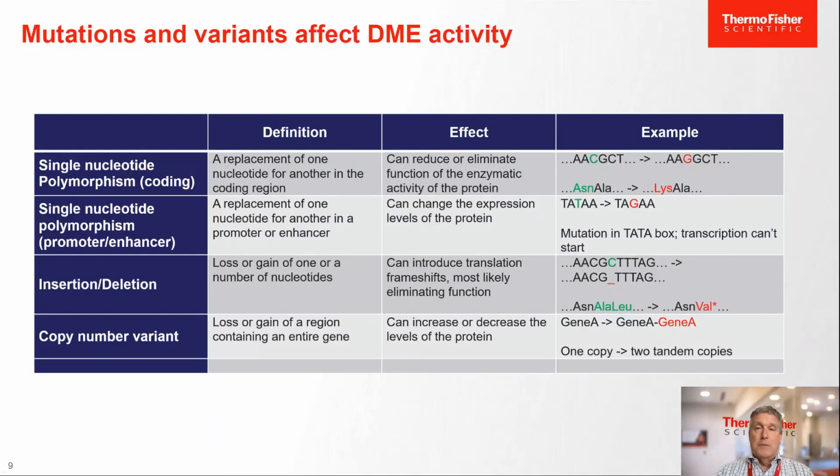Now, I mentioned that the drug metabolizing enzymes are encoded by DNA molecules, and as a result, they're subject to the types of things that can happen to DNA molecules. For example, they can acquire single nucleotide polymorphisms, which are a replacement of one nucleotide for another in the coding region of a gene. This can reduce or eliminate function of the enzyme and reduce the enzymatic activity of the drug metabolizing enzyme. Another way that SNPs can affect the activity of DMEs is by making mutations in the promoters and enhancers of genes. The replacement of one or more nucleotides in the promoter or enhancer might change the expression levels of the protein, and therefore it can act like a loss of function mutation by reducing expression of the gene altogether.